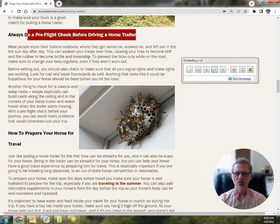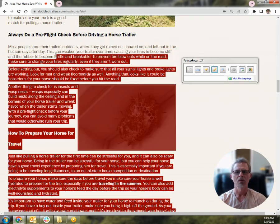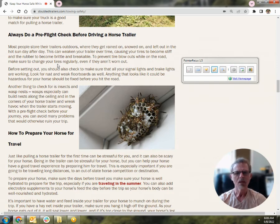Do a pre-flight check before driving a horse trailer. I've been working on my private pilot license, and we have these checklists: external, interior, pre-flight, post-flight, during takeoff, cruise. The FAA is really methodical about checklists, and I think the same can be said about horse trailers. You want to walk around the trailer and just look at things. Look at the windows, the latches, make sure that everything is secure. It's all well oiled and greased. Nothing is broken. Look at the tires, the axles, the wheels, and look for wasp nests.